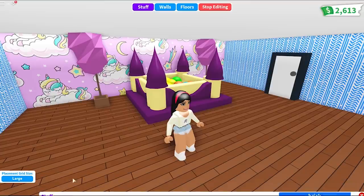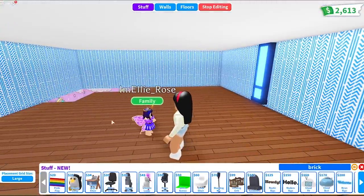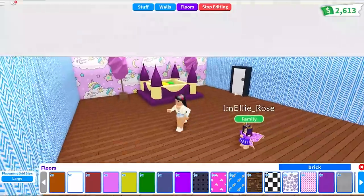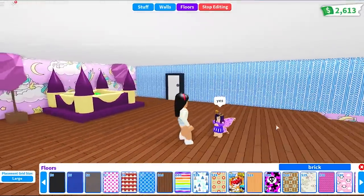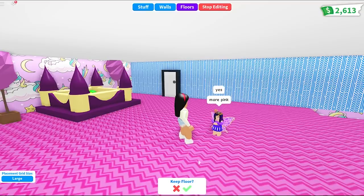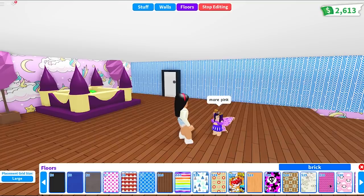Here we go. So let's check out all the new stuff. Whoa. There's a lot of new furniture. Let's start with the floor though. So I'm guessing you're gonna wanna go pink. This is like pink overload. I wish she had another favorite color. Let me know in the comments down below. What's your favorite color? Yes. All right. More pink. Okay. I get it. More pink.